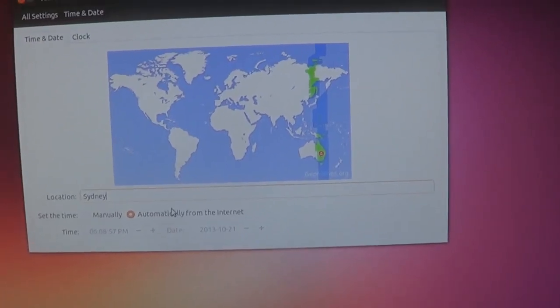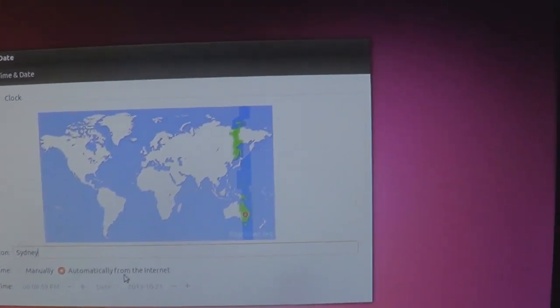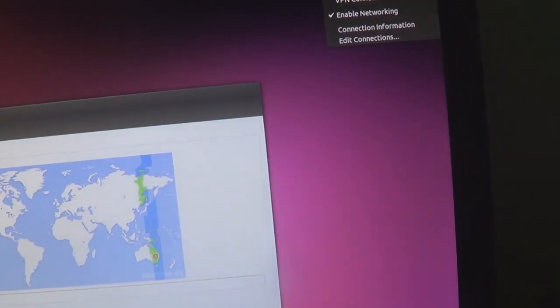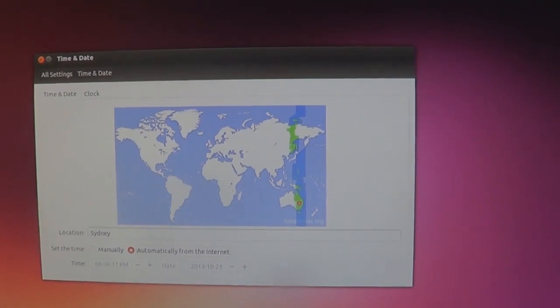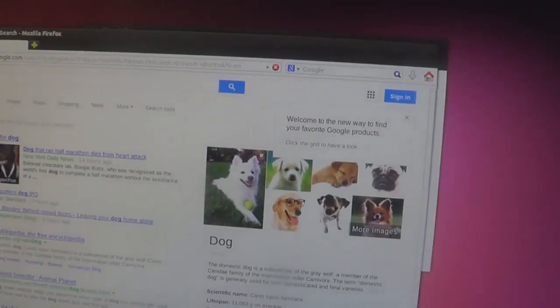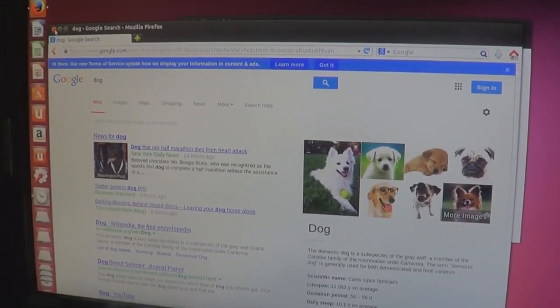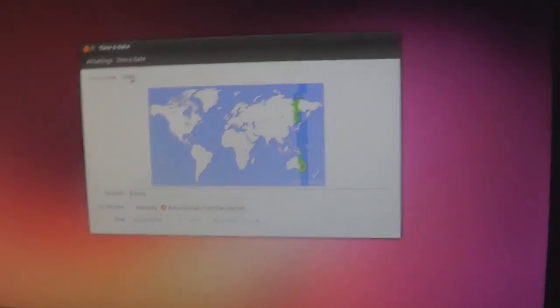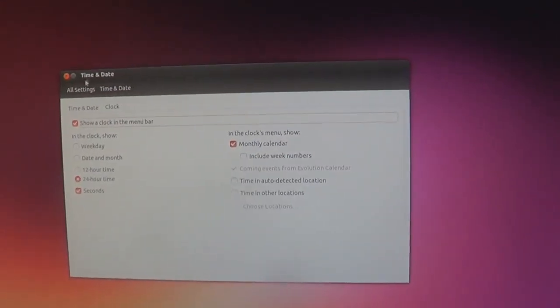Okay, automatically from the internet. Will it do it automatically since it's a live USB or not? It should, but I'm just wondering if it's connected to the internet. Well, it must be. Wait a sec, wired connection. Connected. Let me just make sure it's connected. Yep, it's definitely connected. Oh, yeah, it is. Good. Well, I just think it's already set. There's no apply or anything down there. Maybe if you quit it, then get back into it or something.